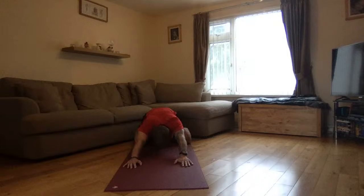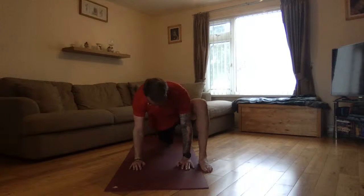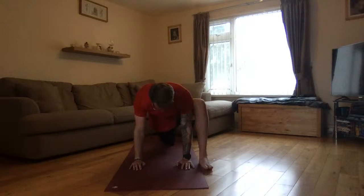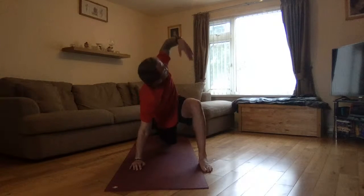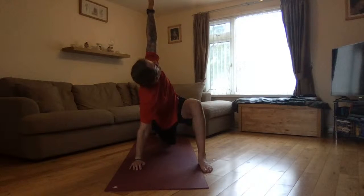So coming back to the middle. From there, draw one leg forward. Big deep breaths. Extending the arm up. Breathe it away.